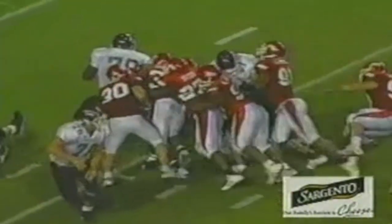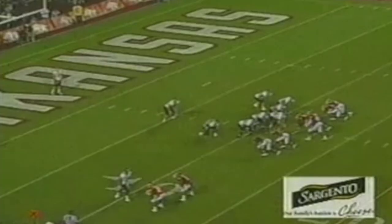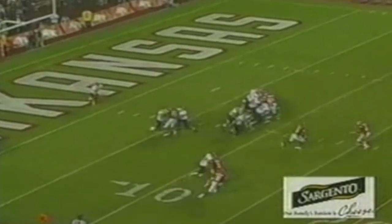Backing the ball club up in deep field position. Great way to start. Good tackle again by Mikael Vaughn. Got to make that play, but we force him to punt. Keep him backed up deep. Now Michael can get us a return.